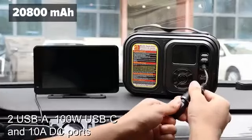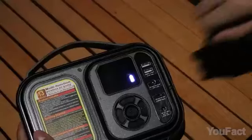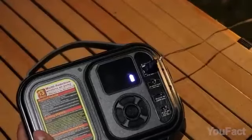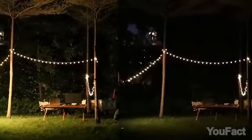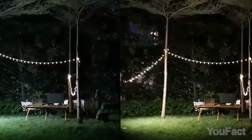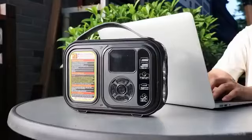The 20,800 mAh power bank keeps essential gear charged for days, and with several USB ports allows you to keep a couple of your gadgets powered up too. Additionally, with a 350 lumen flashlight and a versatile LED camping light, it's ideal for any roadside emergency. Last but not least, it occupies way less space than a bunch of separate gadgets.